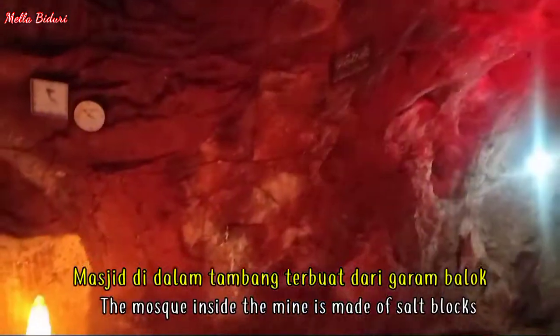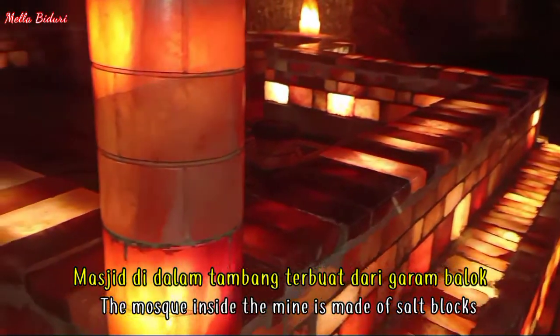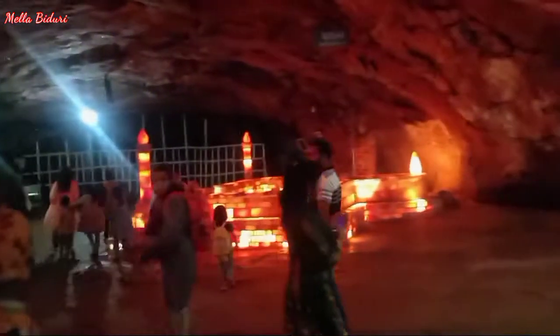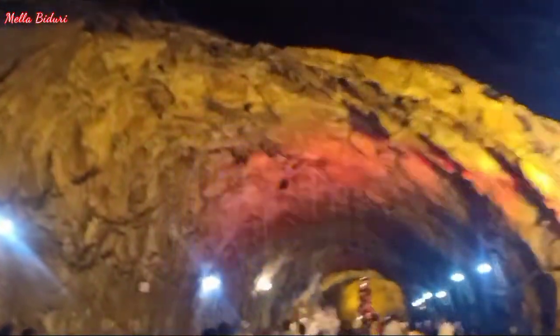This is salt bricks. These are all made up of the salt. These rooms are made up of salt bricks. See, the whole mountain is actually salt. Actually, what is it inside? Nothing. They have just made the room from the salt brick. Ini dari garam loh. And look at this cave. This cave is made of salt.